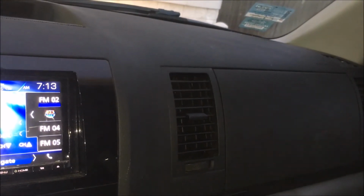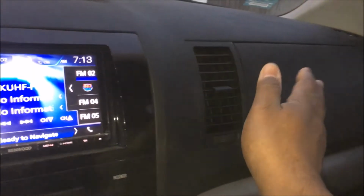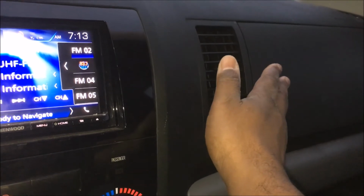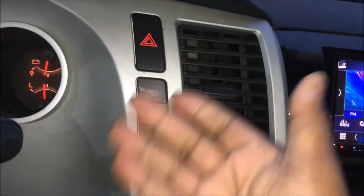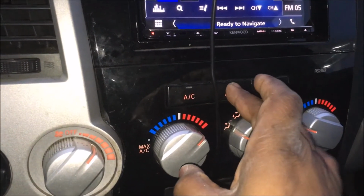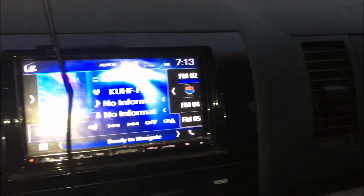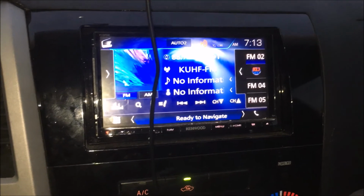But I think it may be a pinhole in the heater coil. So if anybody has a clue of what they think it might be, or if they experience the same problem, and my vent doesn't blow that well either when I put it on heat, but when I turn it on AC, it blows. Even when I circulate the vent from inside, I'm still having that problem with this fog or steam. So I'm thinking it's a pinhole in the heater coil, but I don't see any water or anything.